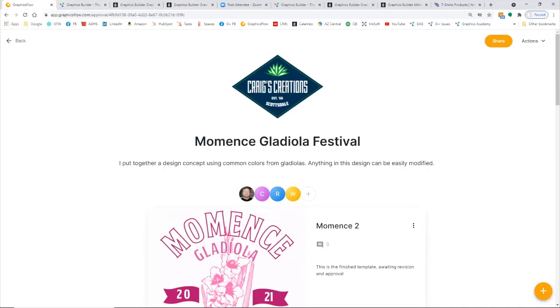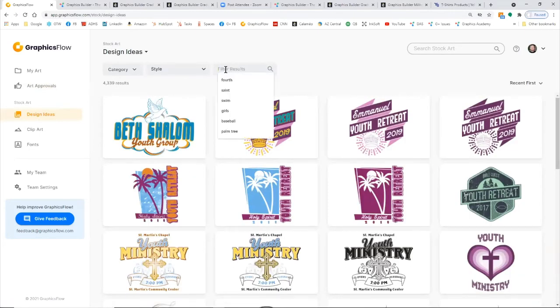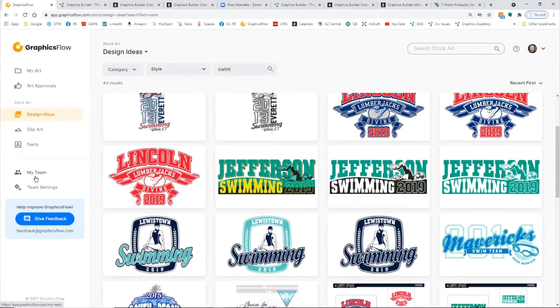One of the things that's really neat about GraphicsFlow is that it also gives you access to the legacy artwork from Digital Art Solutions. We are now GraphicsFlow, but we repackaged all the legacy artwork for DAS. So you can come in here and do a little search. If you need swim team designs, boom, there you go. You can click on a swim team design, download it, and start editing. Why am I showing you this? Because I'm going to show you how we're going to localize one of those designs. We're going to mock it up, pump it up to GraphicsFlow, and I'm going to show you the process we use to get the sale, because nothing happens before the sale.